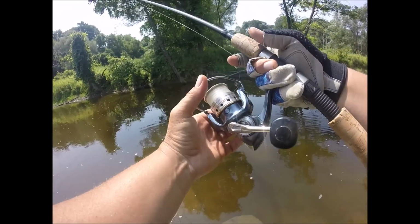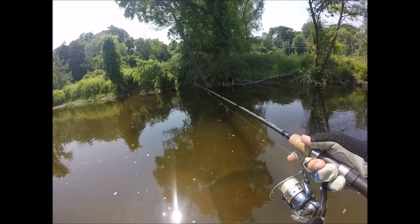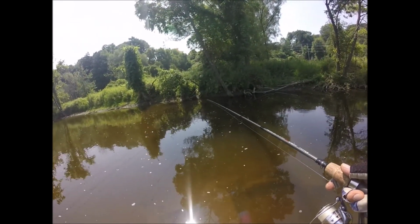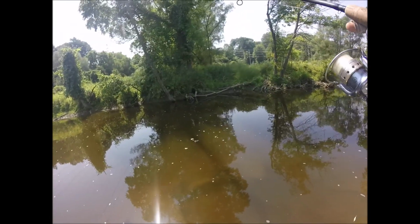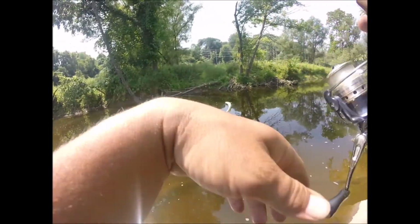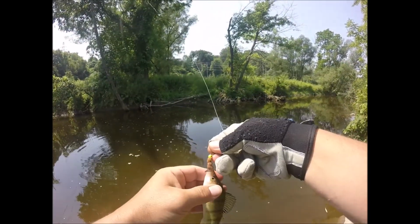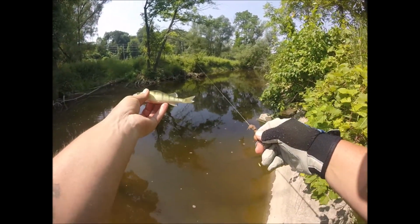Alright, what do we got for panty fish in here? As long as I don't end up with a snag right off the hop, I'm good. Fish on. What do we got here? We got a little yellow perch. This is a species we get to release back in the water.